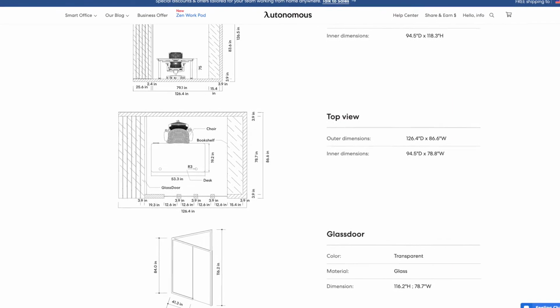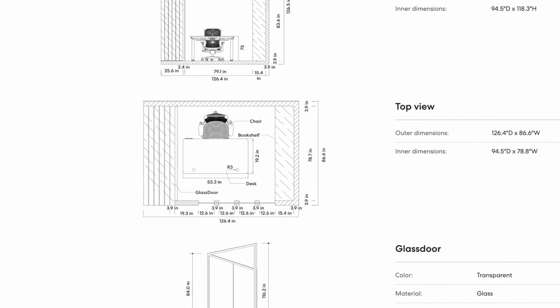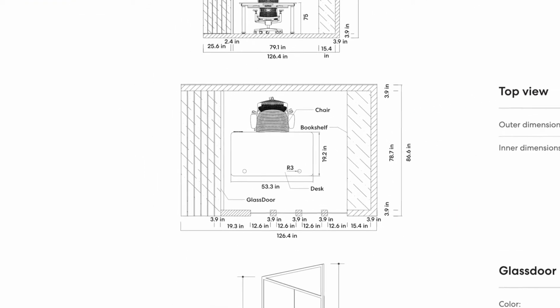It looks like there's enough room inside for a smart desk too and a full-size office chair, which in fact, when this thing ships, it actually comes with the Smart Desk 2 Home Edition and the Autonomous Kin Chair. That right there is about $800. Speaking of price, this thing isn't cheap.